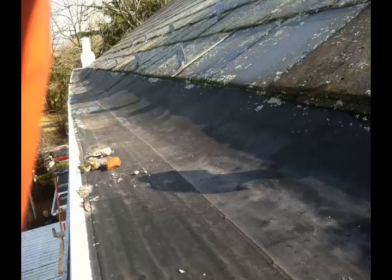to see an EPDM liner in place. Looks more like a ski slope than a gutter. Certainly wasn't working. And as you can see, it was quite a mess.